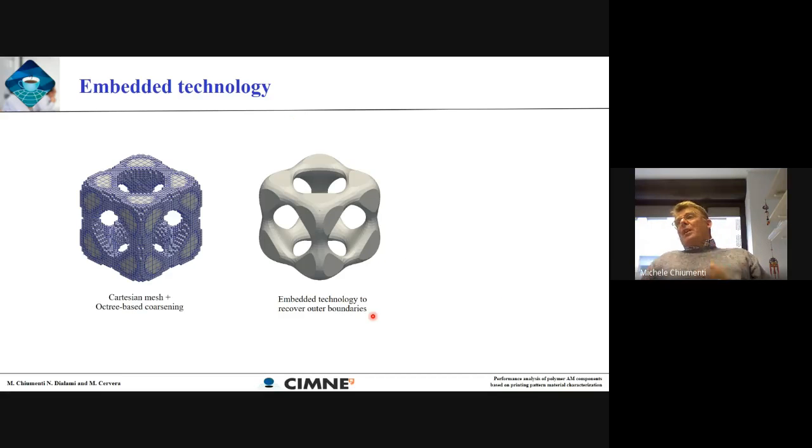The final step could be, it is not really necessary, to use embedded technology just to recover the boundaries. This is also a technology quite well explored and implemented in many software here at CIMNE. So this could be the final step of the generation of the computational domain for additive manufacturing. Here you can see a quite complex geometry that could represent one RVE of a lattice structure, the mesh generated through a voxelization, the following coarsening, and finally the embedded technology to recover the boundaries.